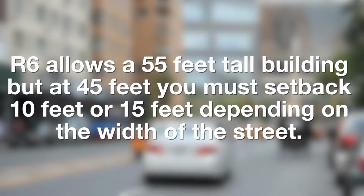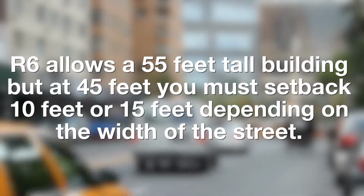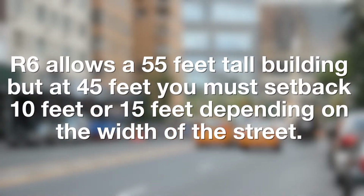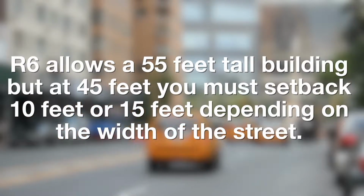Zoning dictates your building envelope, which tells you the maximum dimensions of what you're allowed to build. How tall, what size, what shape, and the setback. The setback is how far the building is set back from the street. Setbacks relate to the height. For instance, R6 allows for a 55-foot tall building, but at 45 feet, you must set back 10 or 15 feet, depending on the width of the street.